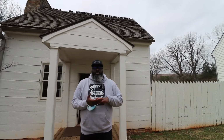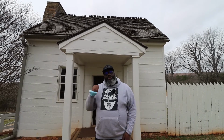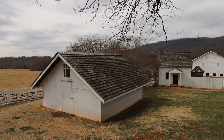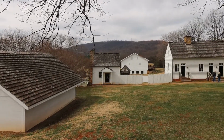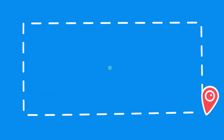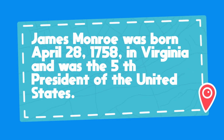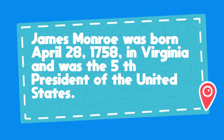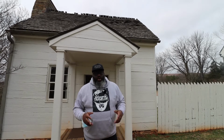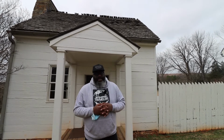All right, guys, so we just made our way from the agriculture side of things. Now the building standing behind me is the actual overseer house. The overseer's whole job is to oversee the plantation, obviously, hence the name, when the master, James Monroe, is out of town. So the whole plantation, the Highland, is about 3,500 acres. That is huge. I'm gonna show you more as we continue through the course of history on James Monroe's plantation.